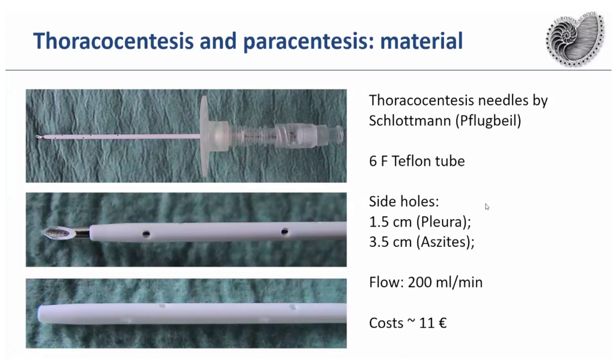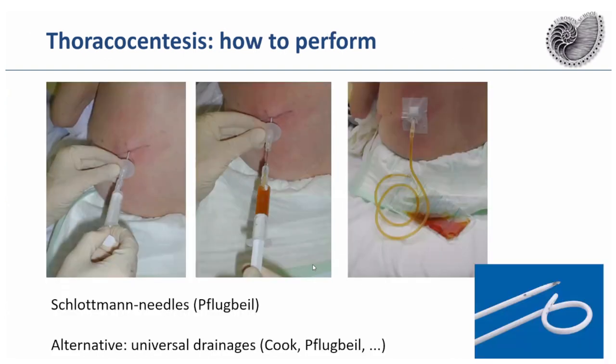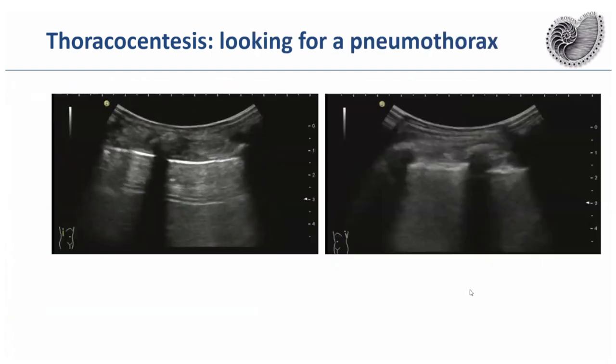And if you need drainage, you can use, for example, these nice needles, which have been invented by my colleague, Professor Schlottmann from Germany. This is a six French Teflon tube with side holes, with different lengths for pleura and ascites, and with a high flow rate and a low price. But you can also use an indwelling cannula for peripheral venous access, which is also good. Here you see the needle in action, and you can use, for example, also very simple universal drainages for this approach.